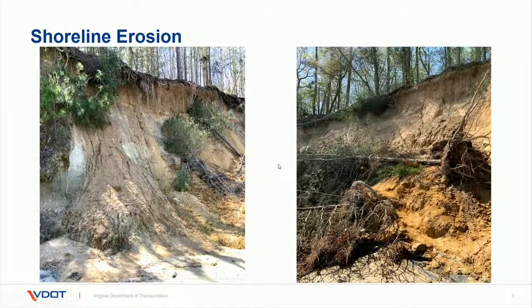Here's some pictures. You can see they've had to close off areas, at this park and at others, and at Chip Oaks and some other similar places, but at York River State Park in particular, they've had to close off areas because of trees falling off the tops of the embankments.